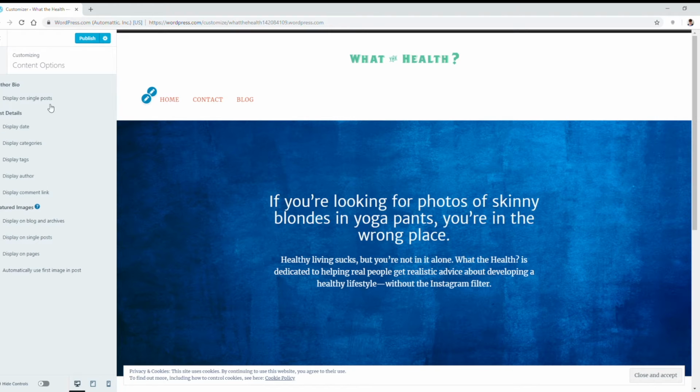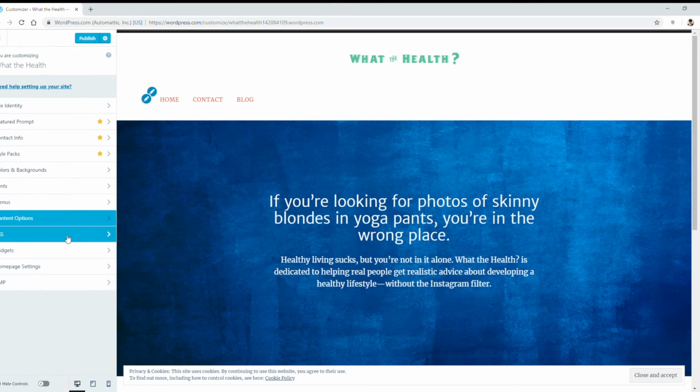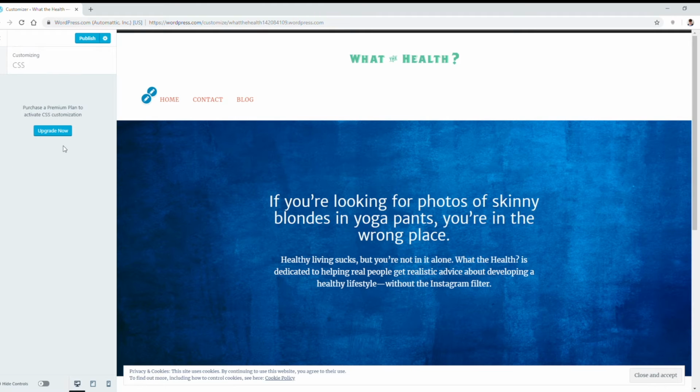You also have these content options. So this will work especially for your blog if you want to display the author or tags. I don't think that we want the author to display, but we will want featured images and we will want dates, tags, and comments.